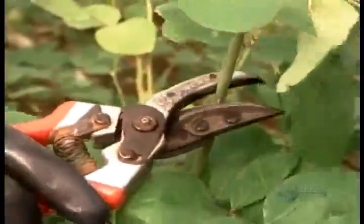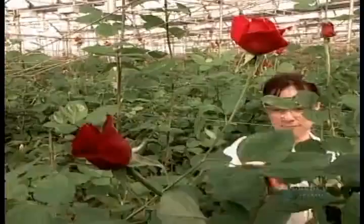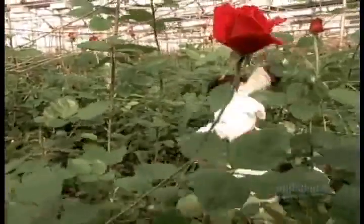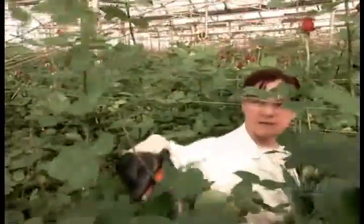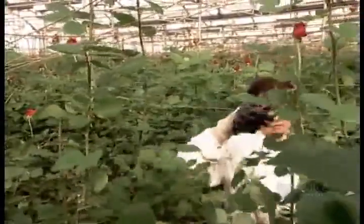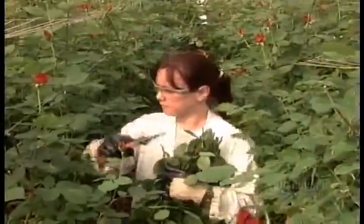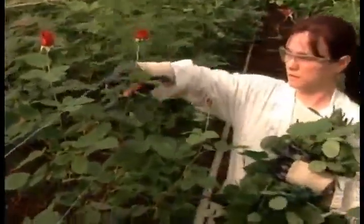They cut the stem at a 30 to 45 degree angle just above the second set of 5 leaves. The cut must be precisely at that spot for a second rose to bloom, about 40 to 55 days later, depending on the season. Growth is slower in the winter because there's less sun. The growth period also varies somewhat according to the variety of rose.